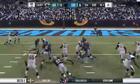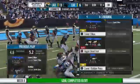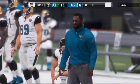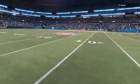On 2nd down, here's Fournette. And he's going to fight his way forward here for a modest gain. 5 yards on the pickup, and all of a sudden here it's 3rd down. And there's a run to be happy with. Good, solid yardage. They'll take that any time you hand the ball to a back.